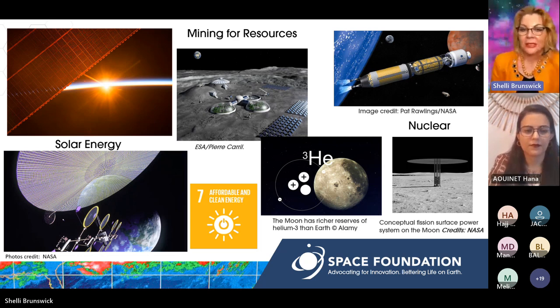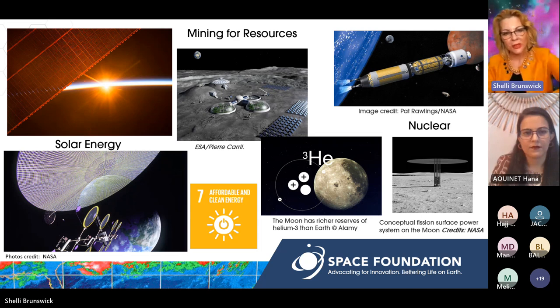But it's also a technology we can use here on Earth, because there are a lot of places where we can put up solar panels that have a lot of dust and debris, and having self-cleaning solar panels would be really helpful. We're also looking at, as we look to create settlements on the moon and Mars, that solar panels may not be the most efficient method. So we're also looking at nuclear power, both for those settlements as well as for long duration space flights. So again, we're looking at all forms of energy to help us accomplish our space goals, but we can also use that energy here on Earth to help us achieve Sustainable Development Goal number 7.